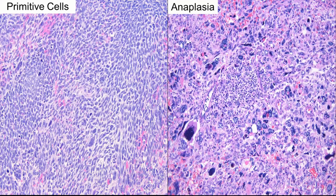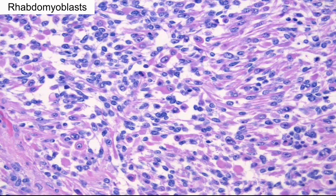Of course, the main cell population are these primitive, undifferentiated cells that may have either a spindled or ovoid appearance. You may see anaplasia or these markedly atypical cells, and at least in the GYN tract, to my knowledge, they have not been associated with any prognostic or decrease in prognosis. And also you see rhabdomyoblasts, which are characterized by eccentric nuclei with abundant eosinophilic cytoplasm.